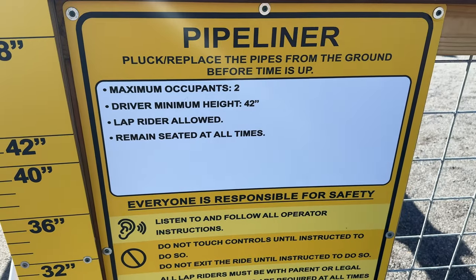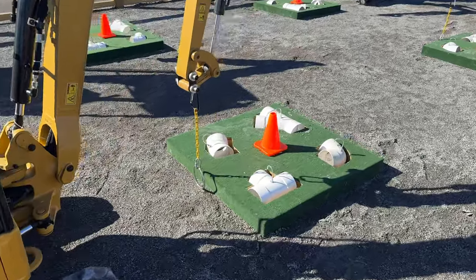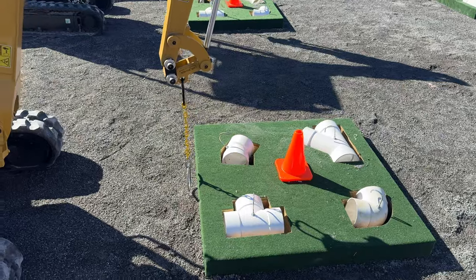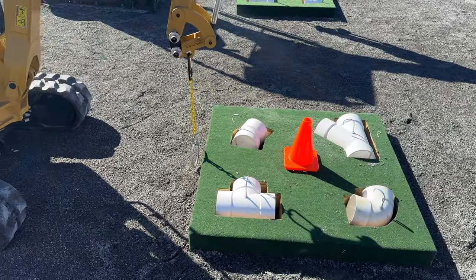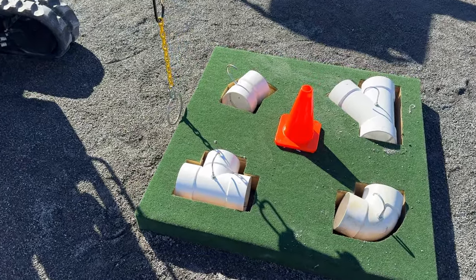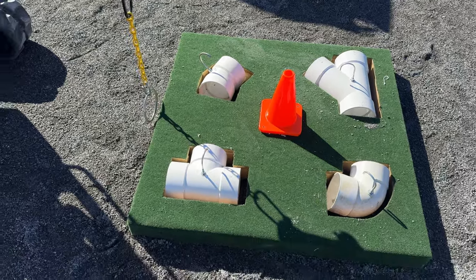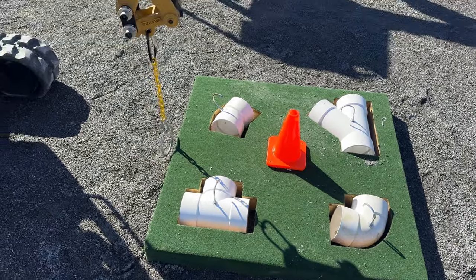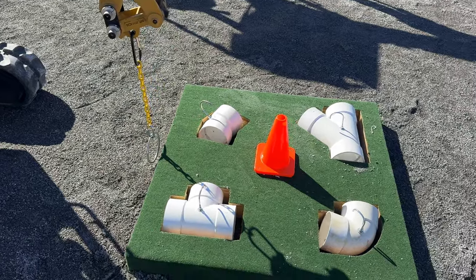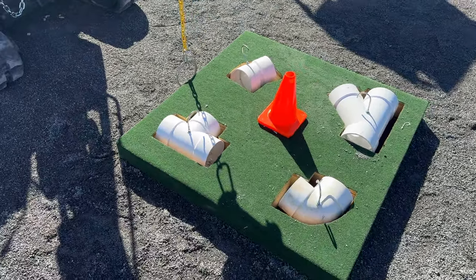Same ride height requirements on the Pipeliner. Tell me a little bit about how this game works. This game is similar to the game Operation. You'll start with the pipes outside the board, and you've got to lay the pipe in the correct slot on the board. The cone looks like it's there as a distraction, but it's actually useful to put the pipe on it and hit it and spin the pipe to the correct orientation to get it right in the slot. Very challenging again, but a lot of fun. And it's fun to see who can lay the most pipe the fastest.